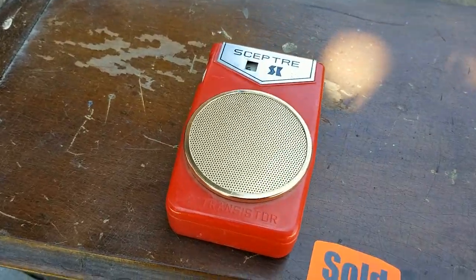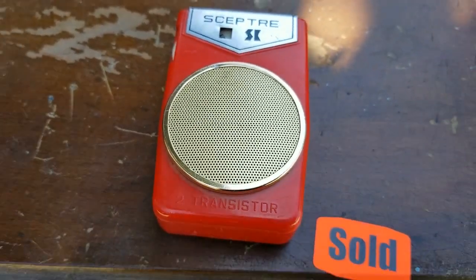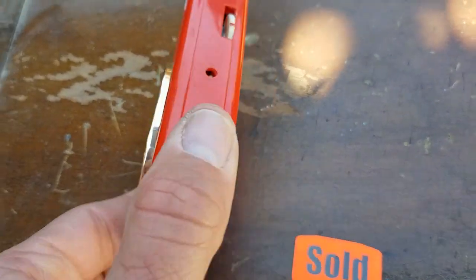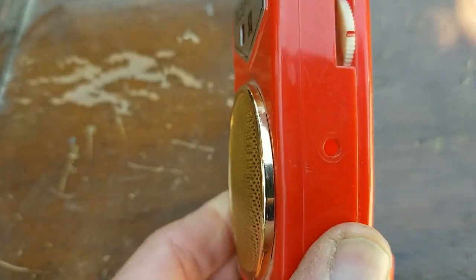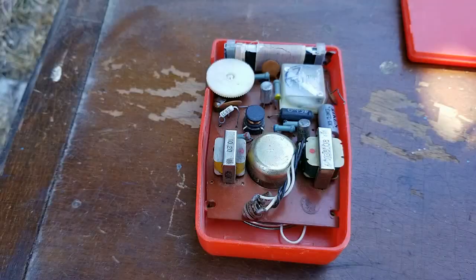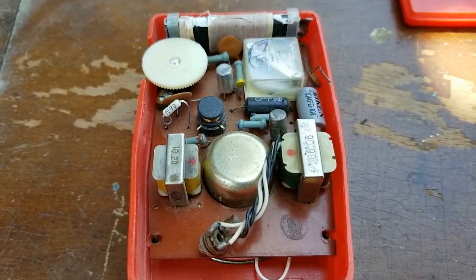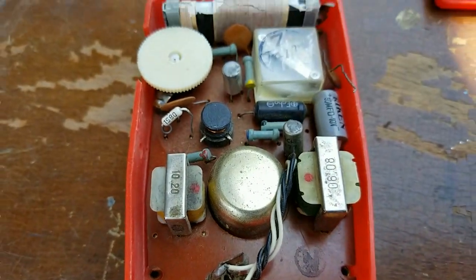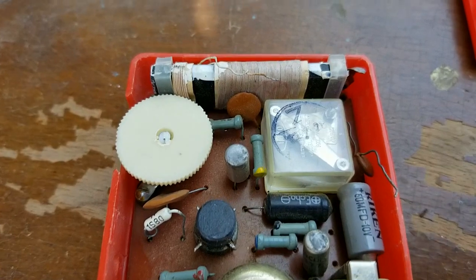My other acquisition was this Scepter radio, two transistors from Japan. Probably from some time in the 60s. It says Boys Radio Japan on it. And let me get it open. And again, inside you have the speaker, earphone jack, a couple of audio transformers, the antenna coil.